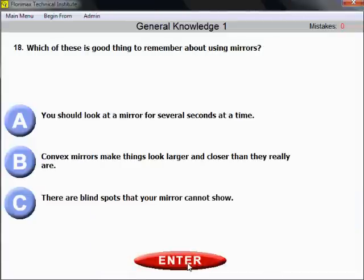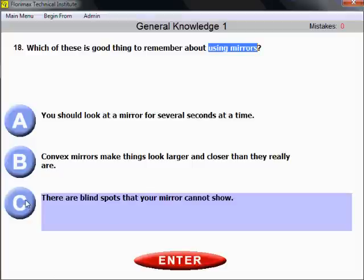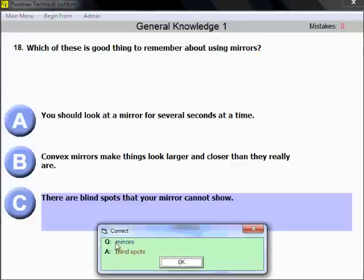Question number 18. Which of this is a good thing to remember about using mirrors? How you are supposed to use mirrors? And please remember, when you use mirrors, never forget there are blind spots that your mirror cannot show. And that's, by the way, why you have to use not only mirrors, but actually turn your head and look what is behind, on your side. When you use mirrors, remember, there are blind spots that your mirror cannot show. And the program says, yes, we are correct. Mirrors, blind spots.